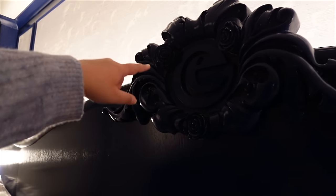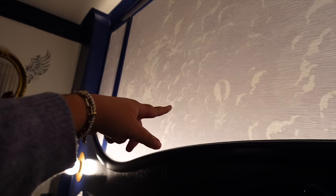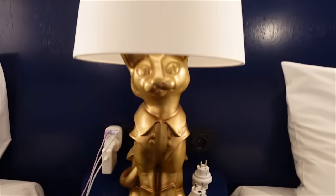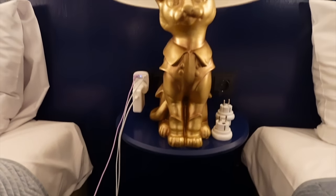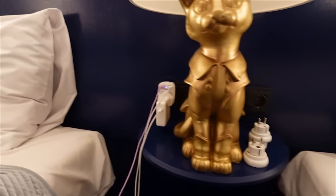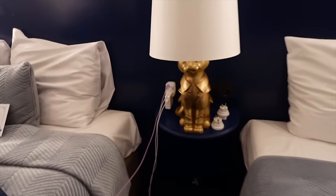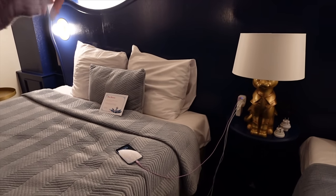Roughly you can see it's got the E logo for the Efteling, very nice with some rose details around it. And I'm pretty sure, again, on the walls you can see the balloon, and probably Long Neck might be hiding somewhere as well. We've got this beautiful cat just chilling, protecting us as a lamp in between two beds. And of course, we've got the plugs on the sides. So that's convenient. Switches up behind.